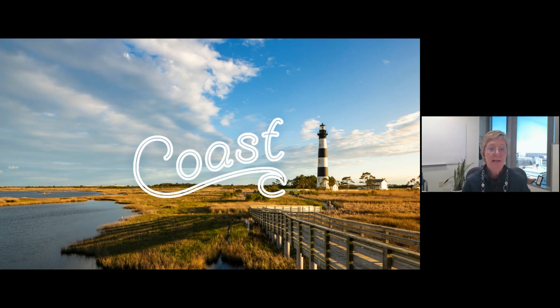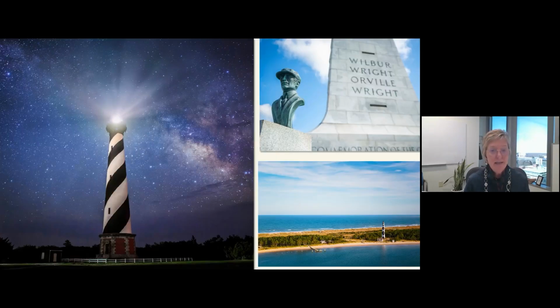And then on the next slide, you'll see another lighthouse. We have a total of 7 lighthouses that dot the shoreline. These used to protect sailors so they would know where they were and if it was safe enough to come closer to the shore. But now they're mostly owned by the National Park Service, and you can climb these lighthouses and just get spectacular views of just how fragile some of these barrier islands are.